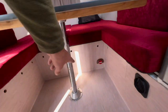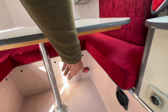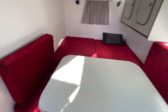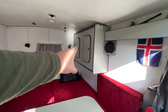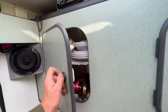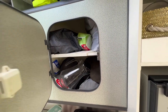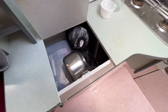This is a gas sensor. And we have a table. A closet here for storage space. Another one here. And another storage space here. Then we have storage space underneath here.